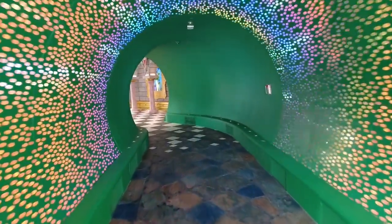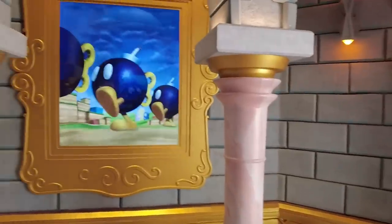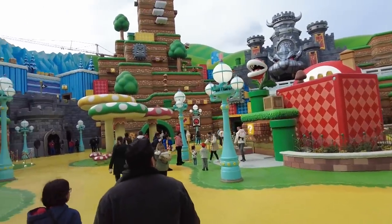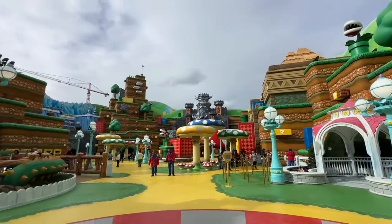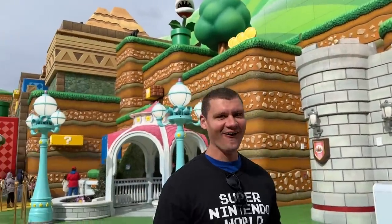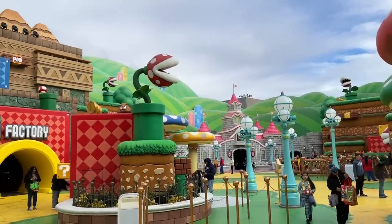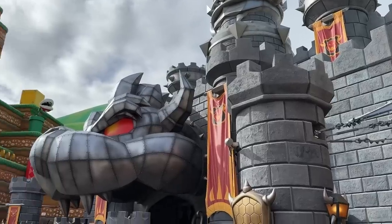Oh my God. We have taken our first steps into Super Nintendo World. It's a little overwhelming. I'm having a lot of childhood nostalgia of sitting in front of a Nintendo 64 playing Super Mario World, and I'm not crying, you're crying. I'm crying and I'm not even a Mario person. This is so crazy, isn't it? They're packing this much amazing into this space. Oh, look at Bowser's Castle!